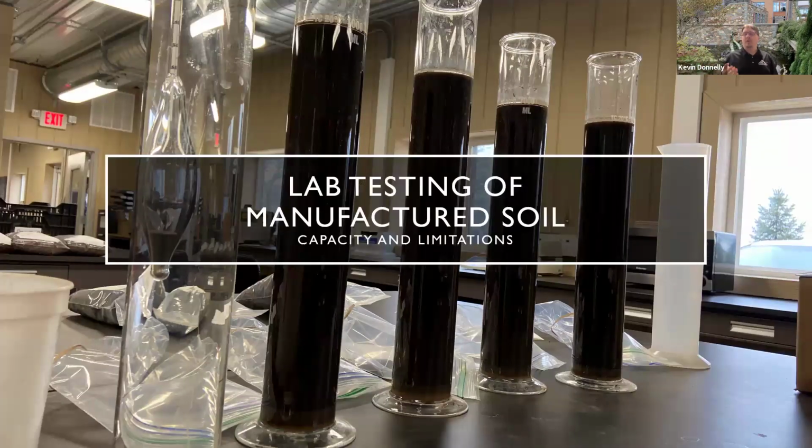So on to the testing. Testing is a tricky part of what we do. The reason being is that most of the methods that we end up employing, either in our own lab or in labs that we work with, are originally created for field soils, for in-place material, native soil. Like if you want to do infiltration, for instance, you go and pull a soil core to see the structure of the soil, how fast it drains. Is it 2 inches an hour, 5 inches an hour, whatever it happens to be. We're taking loose material and trying to run testing on it. So it can be very, very challenging. I'll touch on that more.